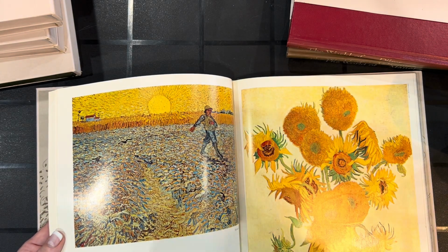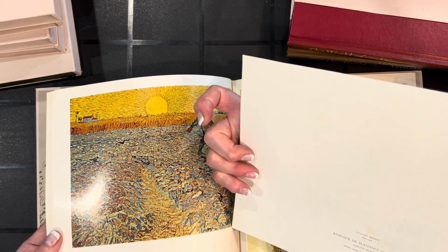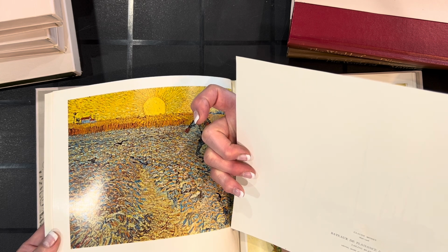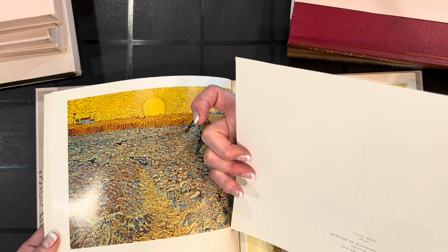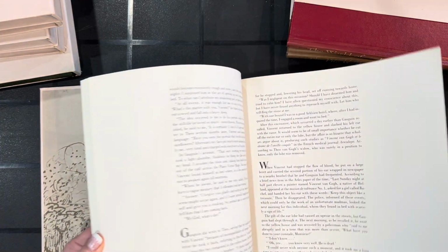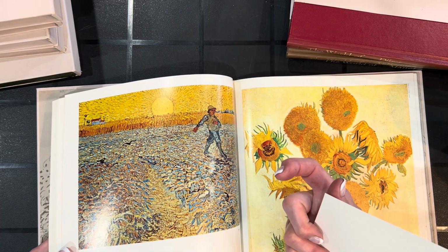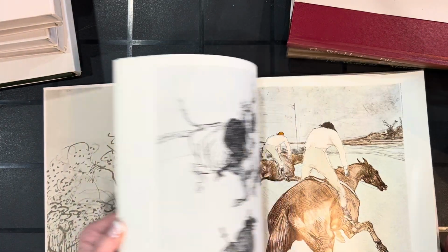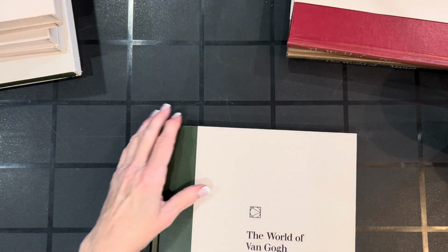Okay, what have we here? Claude Monet. That's French, and I guess it's sailing boats in English. Monet. So I don't have a Monet. Anyway, you get the idea about these.